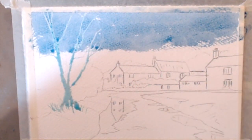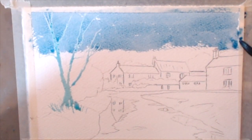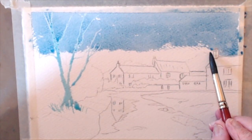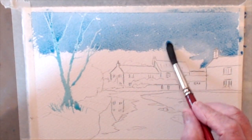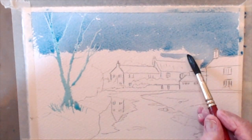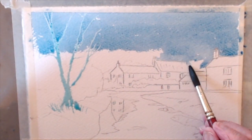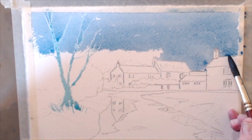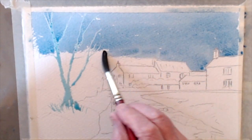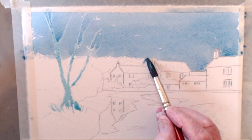Got to be careful around these buildings though. I've masked them out. I should have masked them out probably. But no, I haven't. So I'm going to have to twiddle about round them. Not take long. We're getting there, we're getting there.